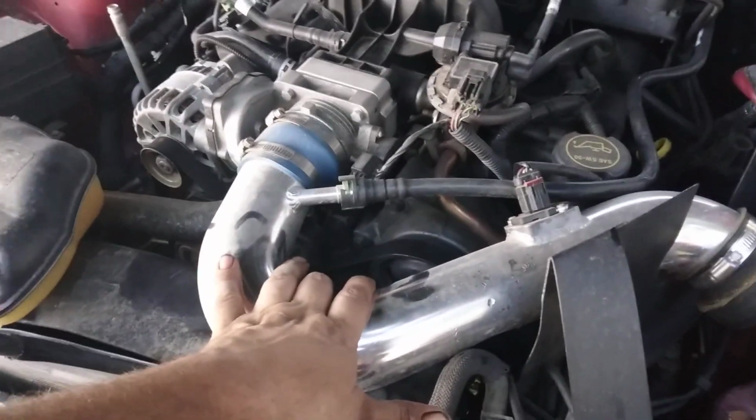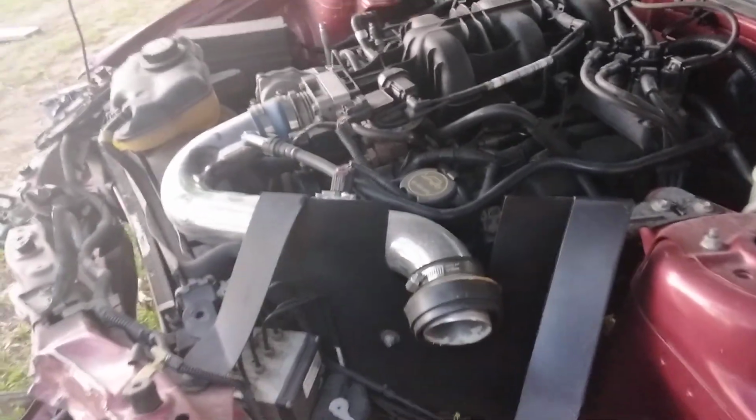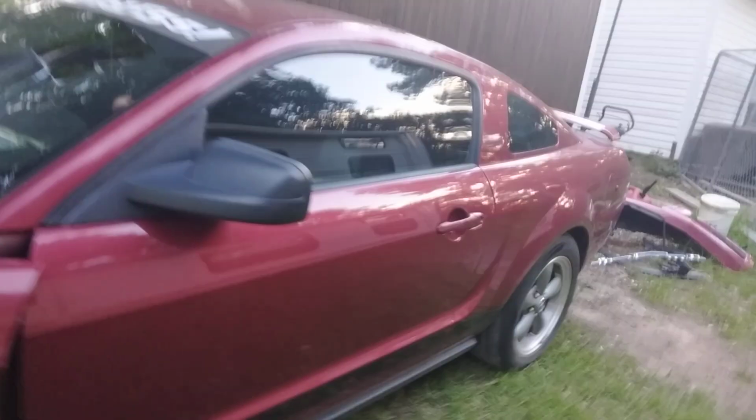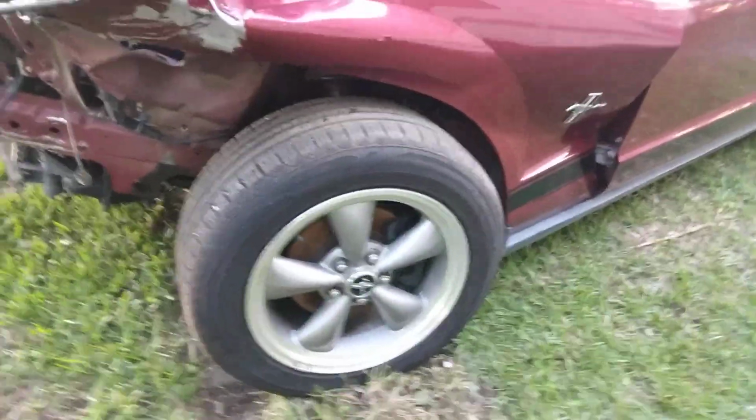Somebody put this on here before I even got the car, so it had a cold air intake on it. Not a very good one. I think it was a cheap knockoff of one. Yeah, it didn't go any past the driver's side door. From here back, everything's fine. The tires and stuff are still good, and these tires were new when I got the car.